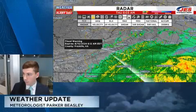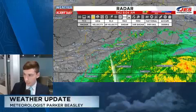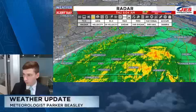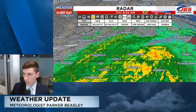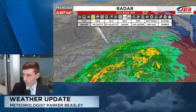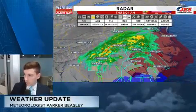Pittsylvania County and Franklin County right along the Smith Mountain Lake area, and then in and along the Dan River from Danville all the way through South Boston. That area is also susceptible to flooding. So a lot going on to our south.